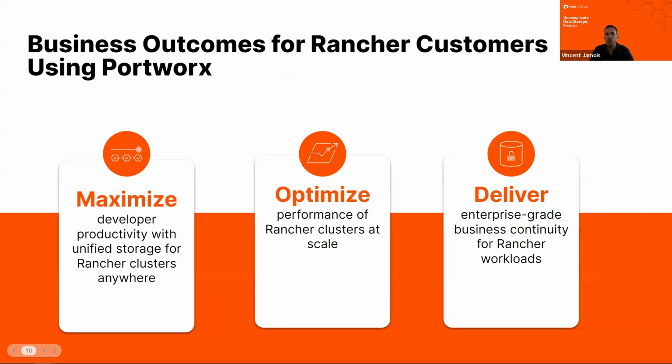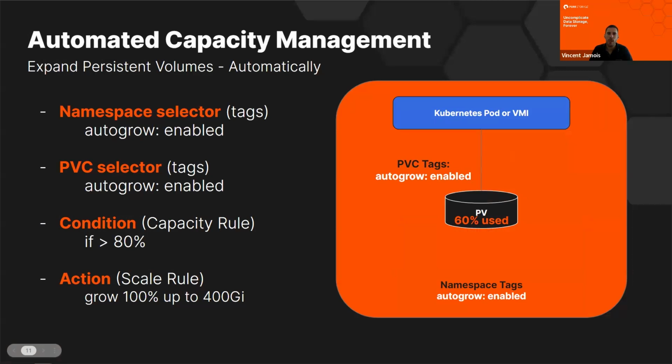So if we take a step back from all those capabilities, what outcomes does it actually drive for Rancher customers? We can look at these three areas of impact to see these outcomes. The first one, Portworx maximizes developer productivity with a unified storage for Rancher clusters. Portworx helps you optimize performance at scale. These benefits have been experienced by large companies who reduced the time it took to deploy production Kubernetes clusters, could be from months, down to 5 days. And Portworx delivers enterprise-grade business continuity for Rancher workloads. This, for example, eliminated mission-critical application downtime for an auto manufacturer that measured a minute of downtime in hundreds of K of lost revenue.